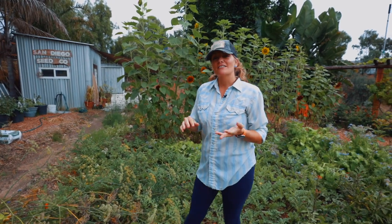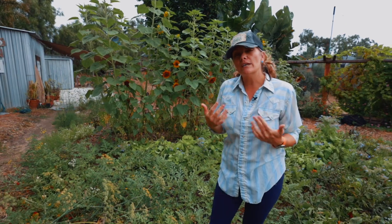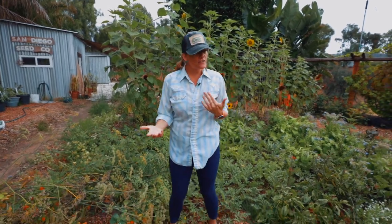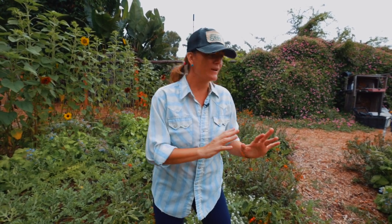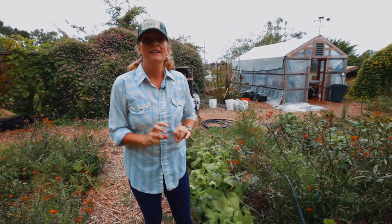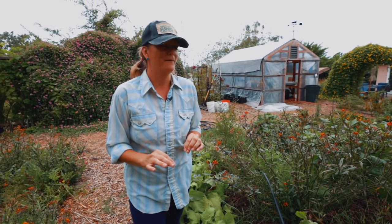The other thing that you're gonna see is we have tons of sunflowers, which are a really beautiful and great crop for pollinators and butterflies. And then the other thing that you're gonna see is that we have milkweed. Now, before everybody freaks out, I'm gonna show you that we have tropical milkweed in our garden. And I know, everybody calm down. It's a thing people get very heated about.